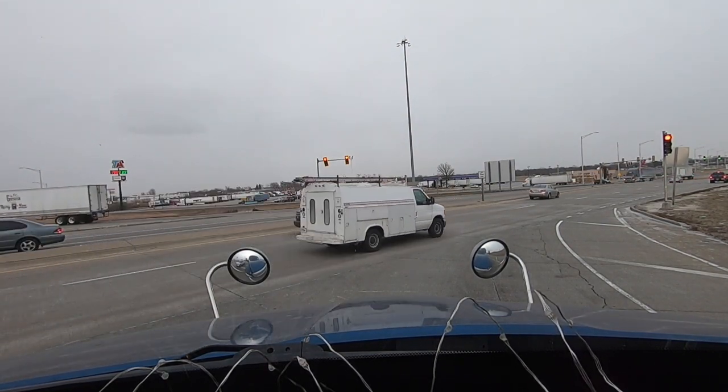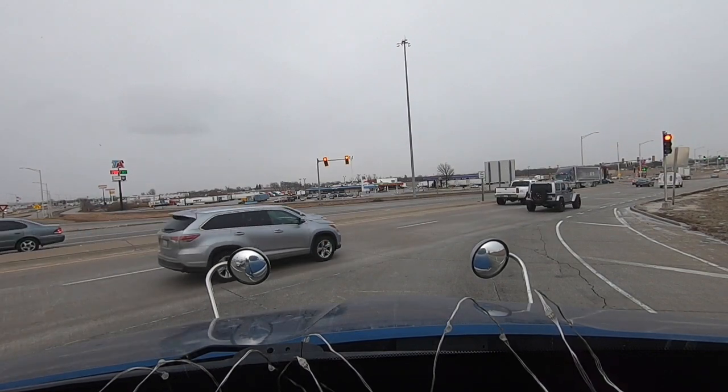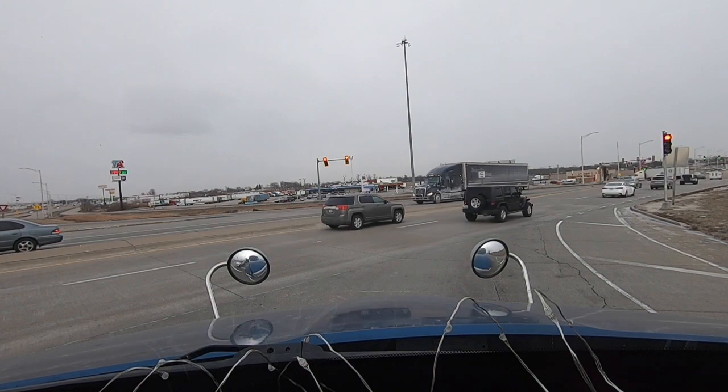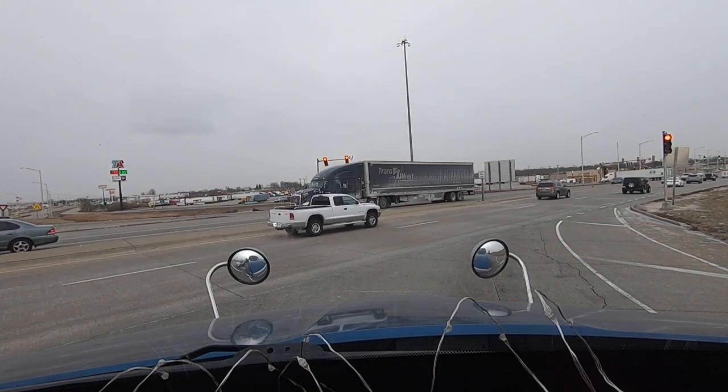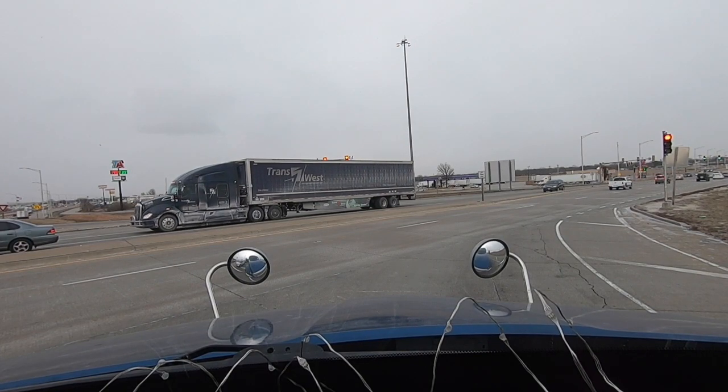And we got a little bit of flurries coming down. Just a couple of stray snowflakes coming down. In 500 feet, make a U-turn if possible and then take the entrance to the right in 390 feet.